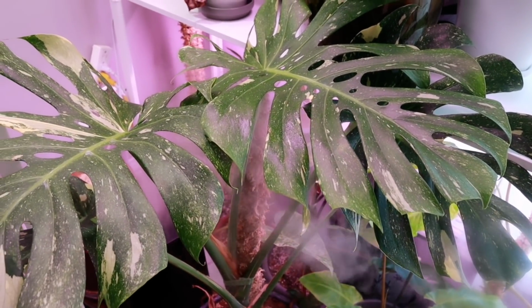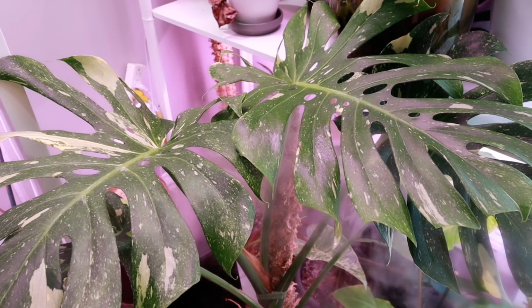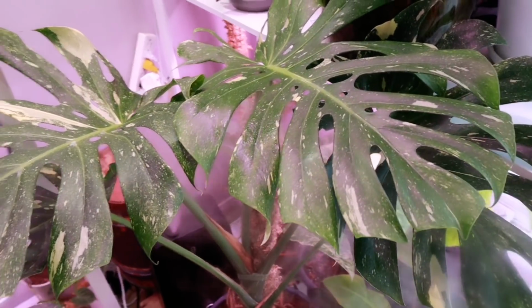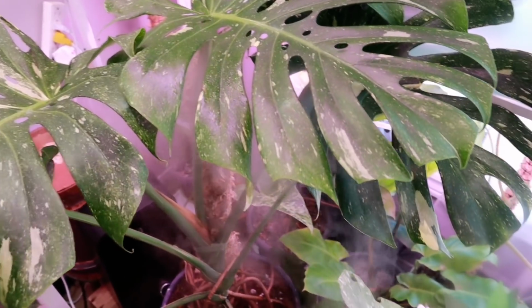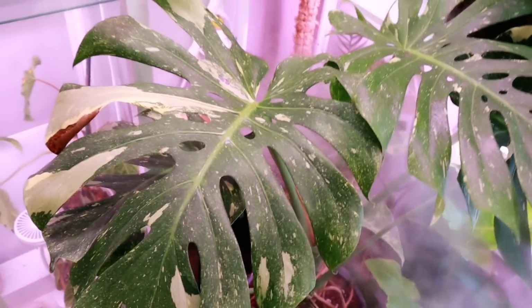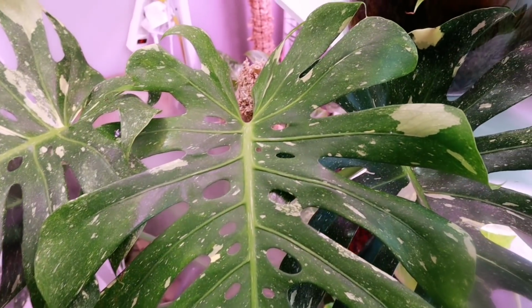I got it from Crystal Star Nursery. I paid $150 for it. I believe, Paula, correct me if I'm wrong. I don't remember. But it was somewhere around there. And it was just this tiny little plant, I think it had 3 leaves on it at the time, no fenestrations, nothing. And it has just grown exponentially. I don't know if you can tell the size of these leaves. You can probably tell just by the fenestrations on them. This is the newest leaf.